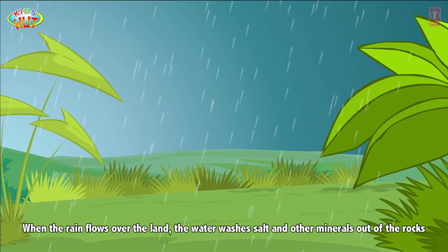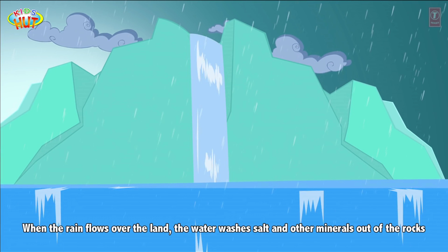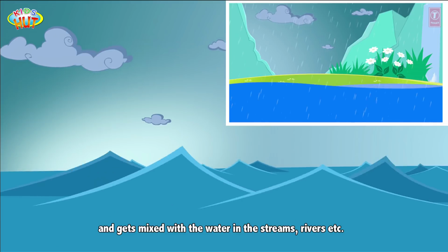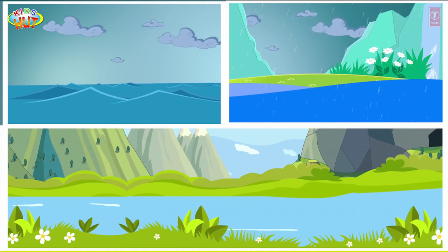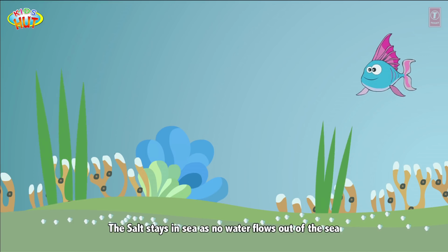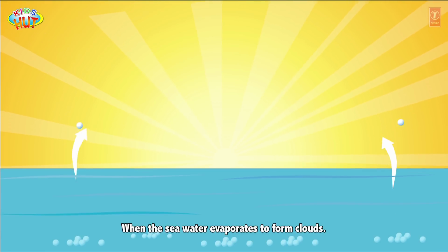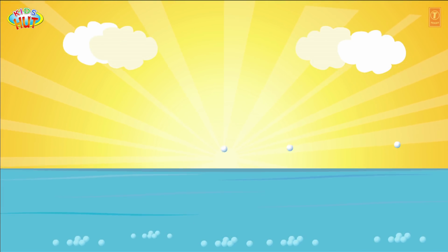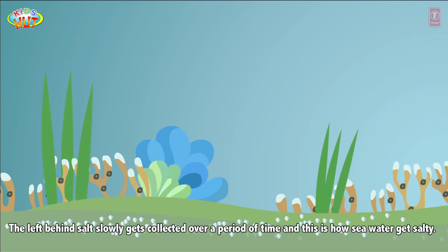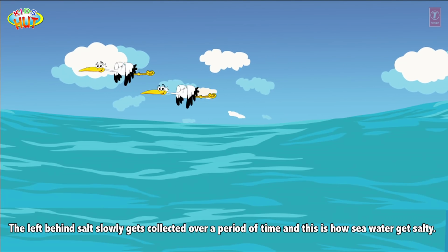When the rain flows over the land, the water washes salt and other minerals out of the rocks and gets mixed with the water in the streams, rivers, etc. The rivers finally carry the salt to the sea. The salt stays in the sea as no water flows out of the sea. When the sea water evaporates to form clouds, almost all the salt stays behind. The left behind salt slowly gets collected over a period of time, and this is how seawater gets salty.